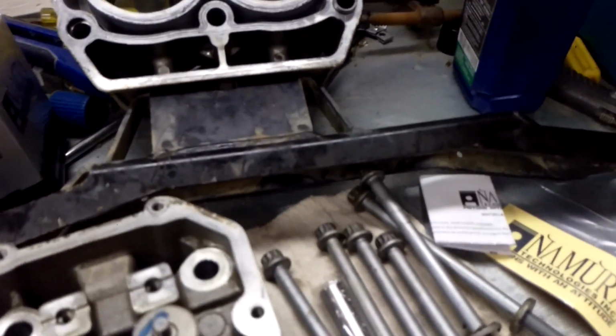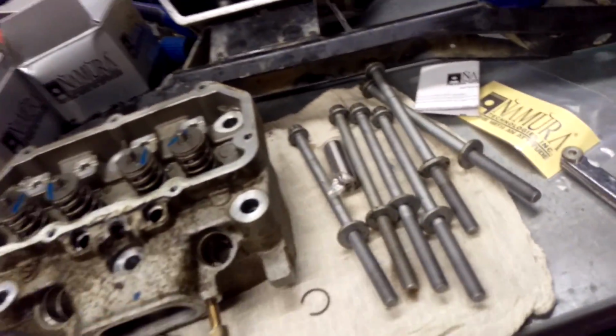Low oil issues don't really affect valves with oil seals on that are non-lubricated. So, bores look all right. A little bit of dirt in there right now.